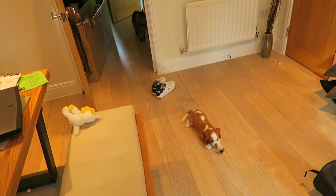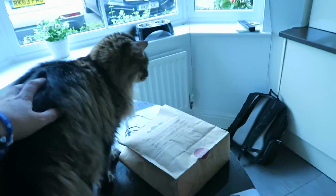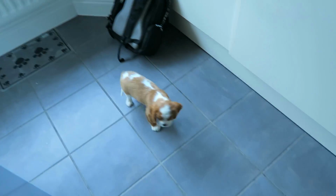Oh, here we go. Darcy, come say hello to Evie. As you can see, they're still quite wary of each other. But Darcy, look, he's following her. He knows if he goes up on the counters, she can't get to him. But these two, they honestly do have a lot of fun. I think these two are going to be really good friends when they grow up together a little bit more.